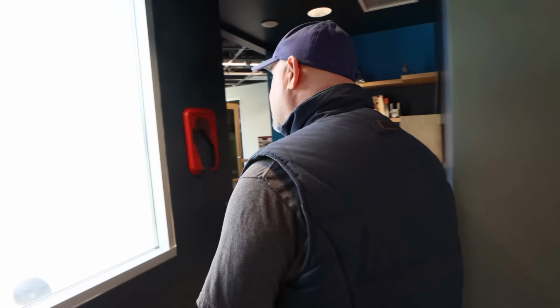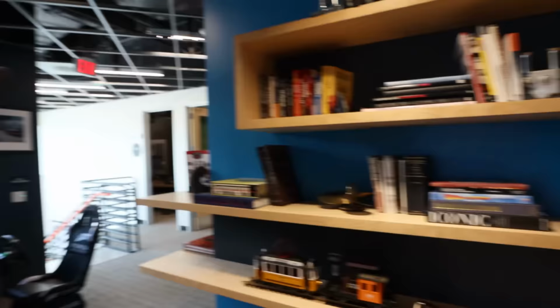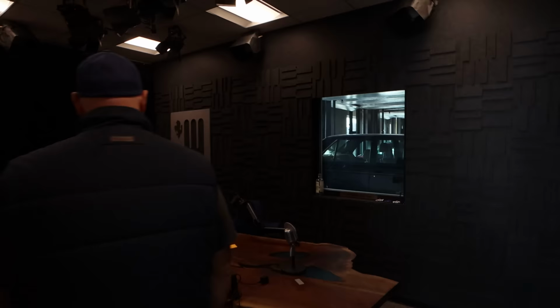Huh. Interesting. Here's my Lamborghini with Cindy Crawford. Your actual car. Yeah. She's not standing on the wing. She's standing on a ladder behind the wing. That's awesome. Yeah. And then I'll show you the studio. It's fun because as soon as I walk in here, it just quiets down. You want to close the door if you really want to make it quiet.